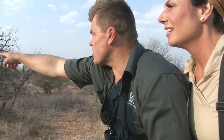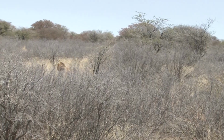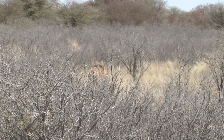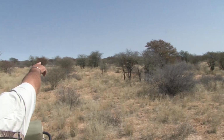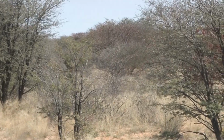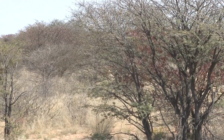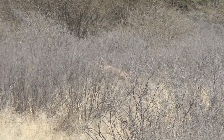Right here. Do you see him? There he goes. So we just saw Steve's lion and came around to get the wind in our favor. We're going to try to pull a stalk on this cat and start tracking him tonight.